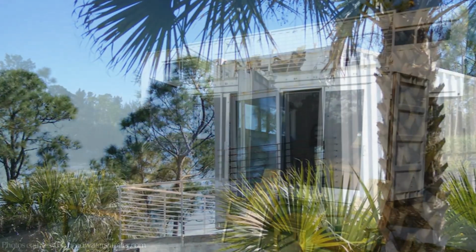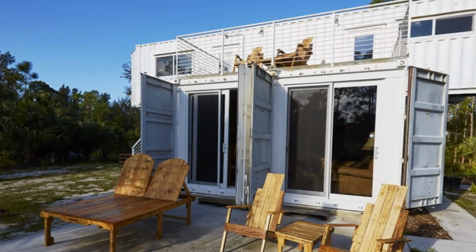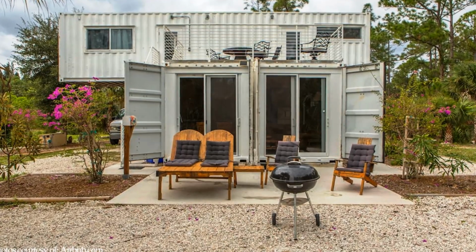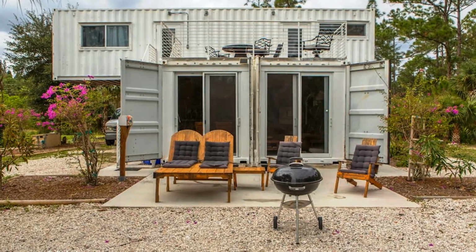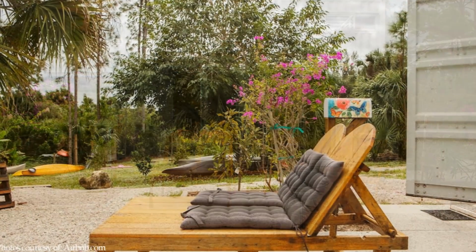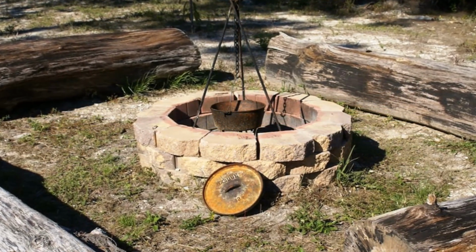The original container cargo doors on the ground floor level have been left intact to act as door shutters. The open space in the container end panels is fitted with full-height sliding glass doors opening directly onto an outdoor deck, ideal for lounging and socializing.